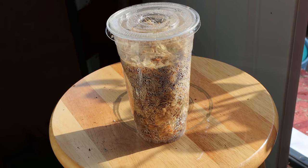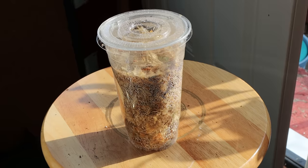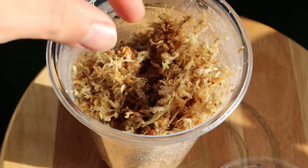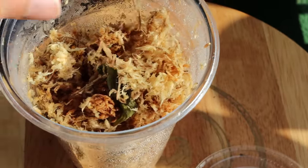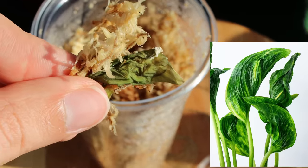We have an Anthurium crystallinum. Don't worry, I do not keep it in direct sun. This is just for showing purposes. If you know me, I like my Anthuriums dissolved and not stirred. More spinach. I can put it right next to my Shangri-La photos.